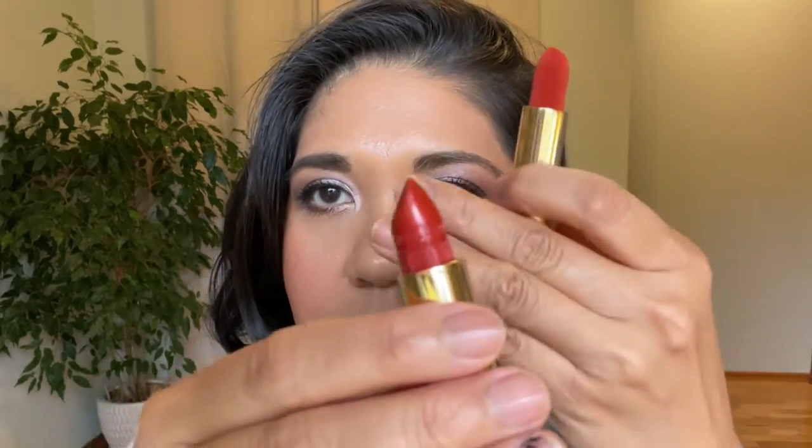Okay, so I grabbed Lisa Eldridge's Velvet Dragon just as a comparison. So let me find it. Oh, here we go. Okay, so this is Diorific 075 Rouge Capuchin, and this is Velvet Dragon by Lisa Eldridge. Obviously two different formulas. This is matte and this is a satin, and actually you can see some of the sheen in here already. It's going to be a little bit more forgiving and more slip, whereas the matte, you just got to make sure your lips are hydrated.